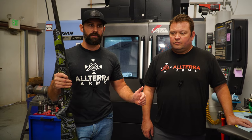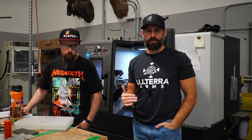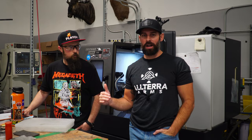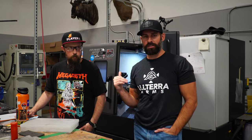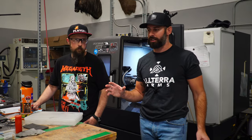Let's jump to something else that makes us different. Chambering process. Another thing that we feel sets ourselves apart as far as the building of a rifle goes is the way we cut chambers, or more specifically, the way that Matt cuts his chambers. We recently did a full in-depth video on this process, so we're just touching on it lightly here.